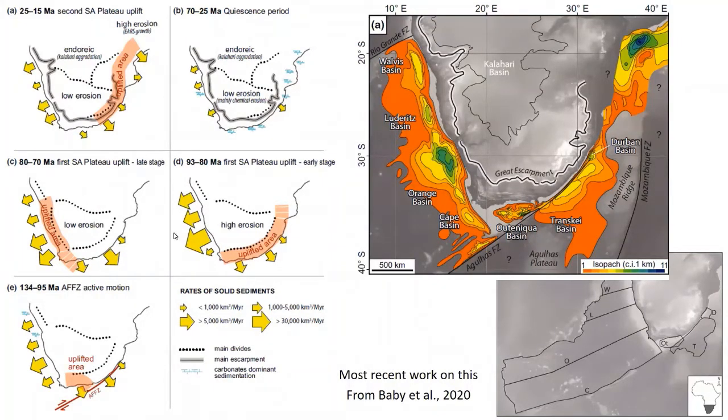There seems to be an alternating response or changes in uplift and subsidence on different sides of the plate, which would probably make sense. It's unclear if it's being driven by a mantle plume or by other processes, but at least the timing is being better constrained now, if not necessarily the mechanism.